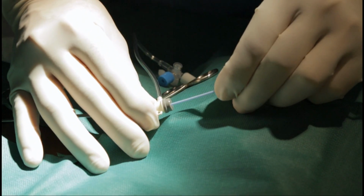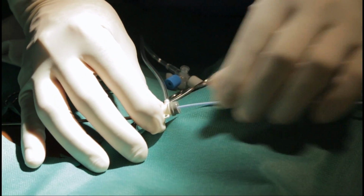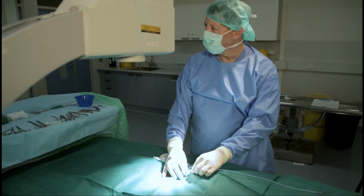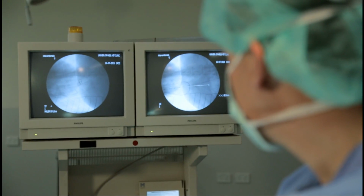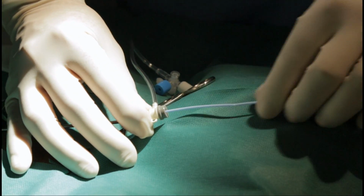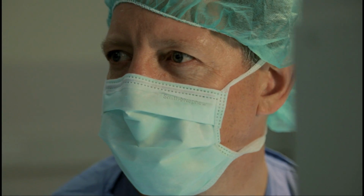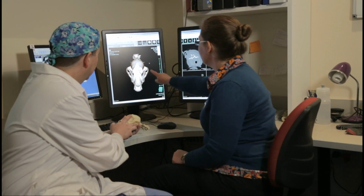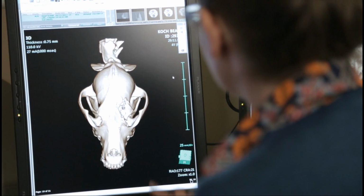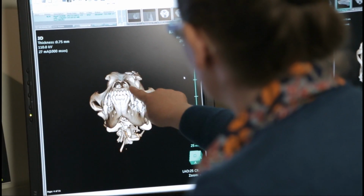The team is fully versed in the assembly and use of specialised equipment, such as total hip replacement systems, internal plating systems, interlocking nail sets, spinal decompression units, cardiovascular instruments, and endoscopic equipment. They also boast a number of instrumentation equipment not available in most other veterinary practices.